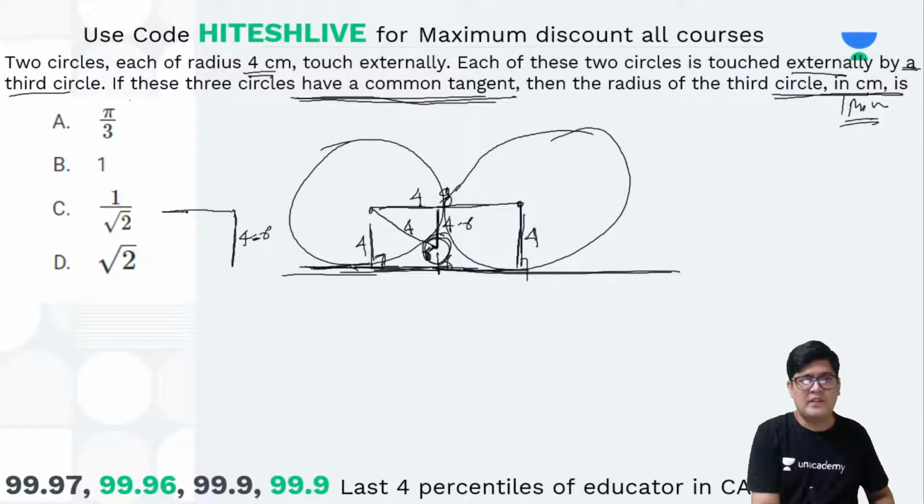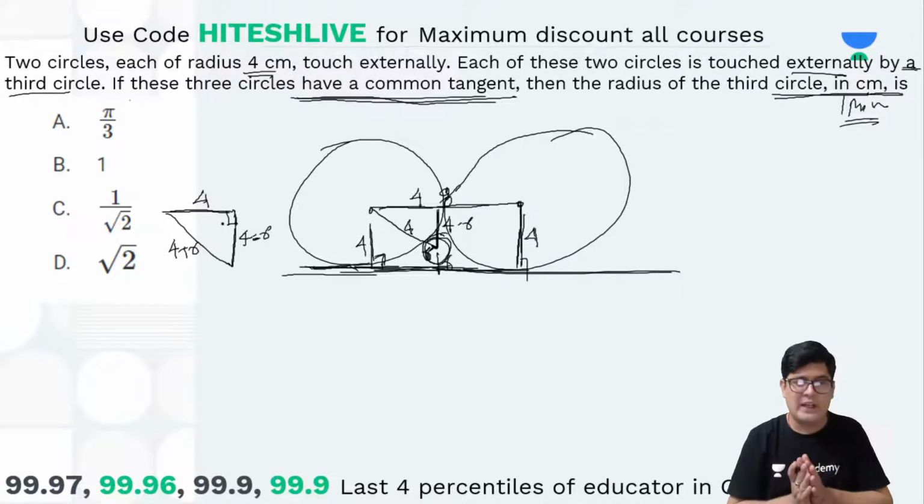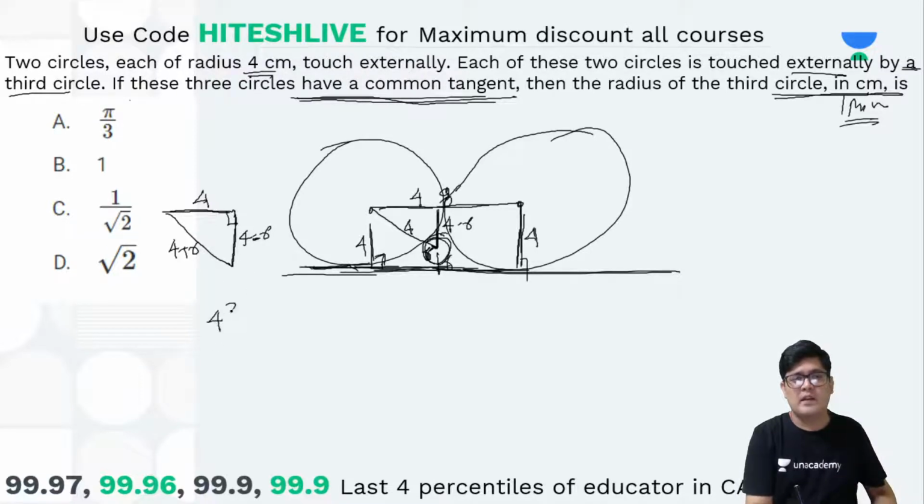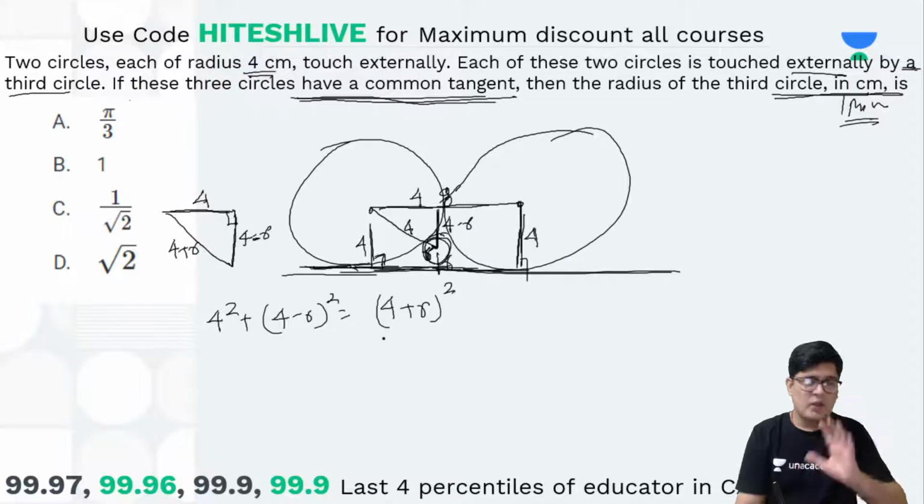I'm looking at this length as 4, and I'm looking at this length as 4 plus r. This is what I was trying to tell you. All such questions can be solved once you relate radius in a right angle form. That's a right angle, and radius is part of it. What I need to do is perform a square: perpendicular square plus base square is equal to hypotenuse square. Do not be worried. Open these brackets.